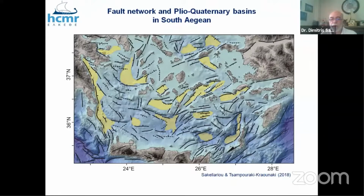So we came up with this map that displays the active faults in the South Aegean Sea as derived from the interpretation of literature data and also recent surveys in the area, and also with the occurrence of sedimentary basins. These are the yellow flakes, which are scattered in the South Aegean Sea. So you see there is no, let's say, extended back arc basin in reality. What we observe here is a pattern of isolated basins, both morphological and sedimentary basins, which are scattered in the area in a, let's say, more or less irregular way.